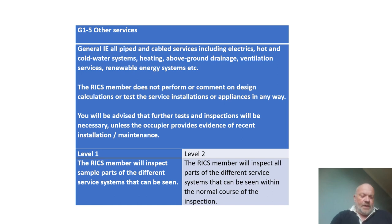Other services. General, i.e. all pipes and cable services, including electrics, hot and cold water systems, heating, above ground drainage, ventilation services, renewable energy systems, etc. The RICS member does not perform or comment on design calculations or test the service installations or appliances in any way. You'll be advised that further tests and inspections will be necessary unless the occupier provides evidence of recent installation or maintenance.